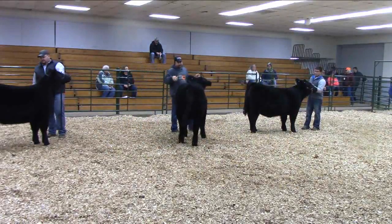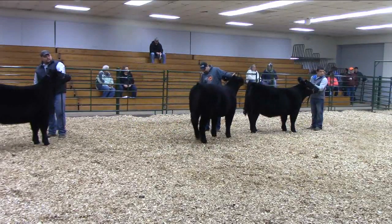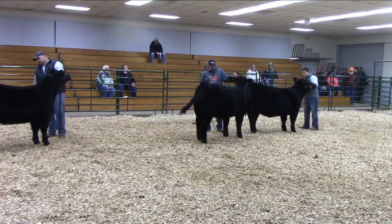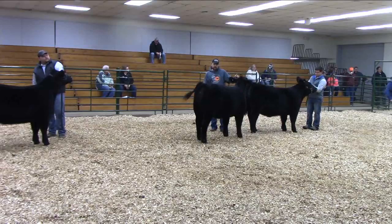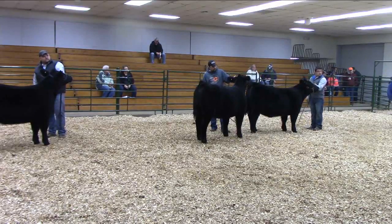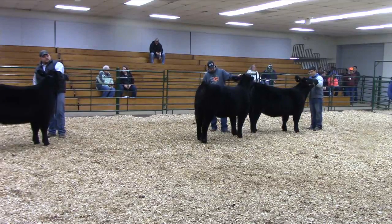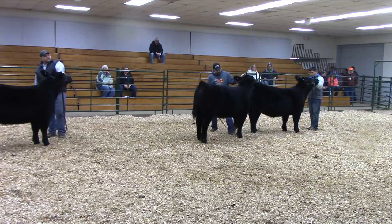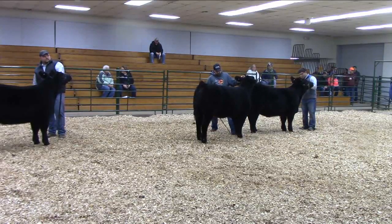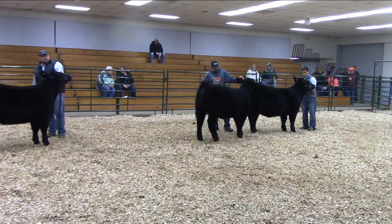Really happy with the quality that the exhibitors brought out. I think there's some heifers that'll work for about any kind of a program that you run at home, whether you raise show kind of cattle or production cattle. There's certainly some heifers that'll work for everybody no matter what direction you're heading. But I think there's a pair of heifers out here that really sort themselves at the top, and I really appreciate the quality of this champion heifer that we have.